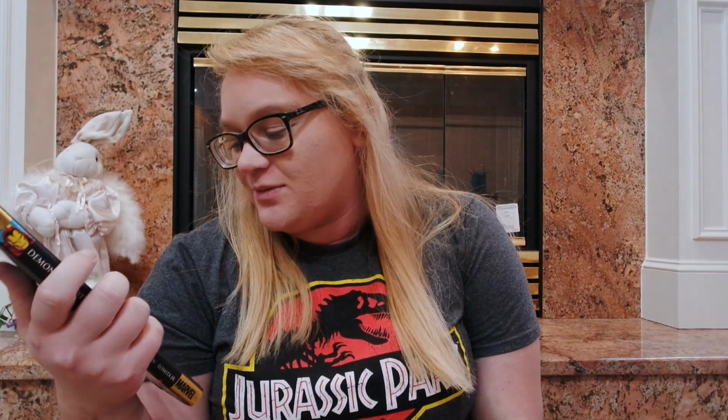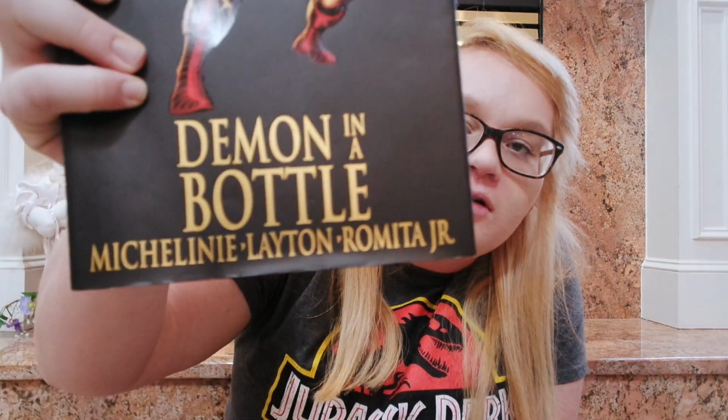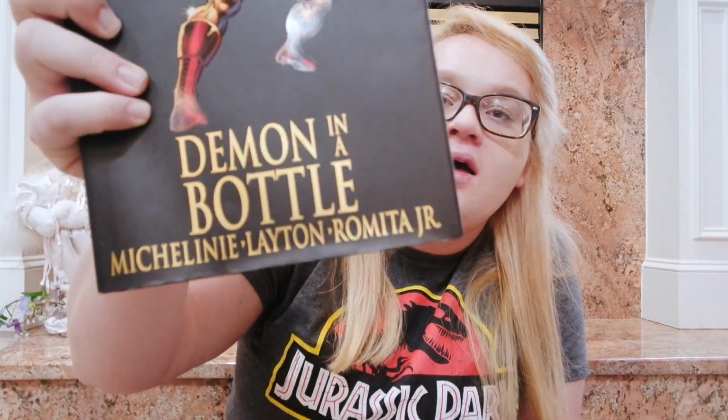Do I have a graphic novel? I kind of cheated for this one. I don't personally have any graphic novels, but I couldn't even tell you how many years ago, I was probably in middle school, I gifted my brother a graphic novel for Christmas, and he never read it, but I have it. I have Iron Man, Demon in a Bottle by this author whose name I'm not gonna try and butcher.